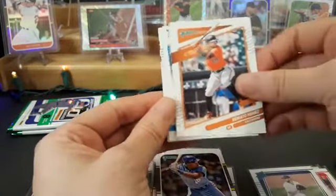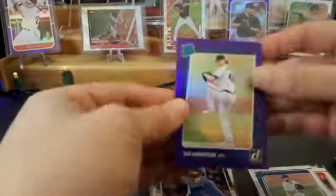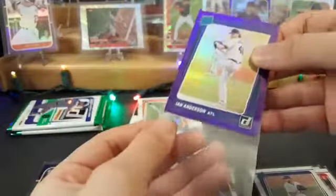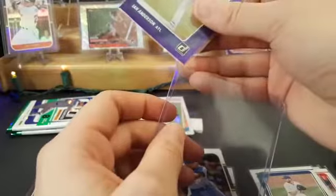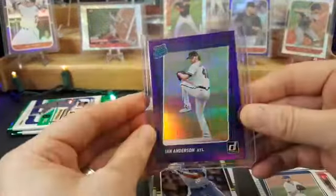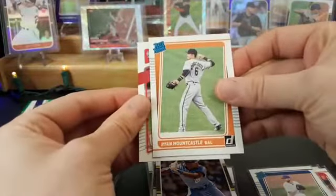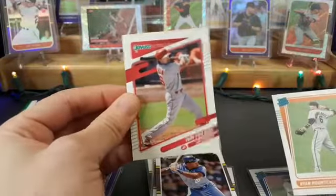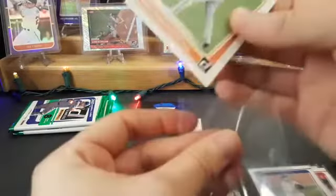Renato Nunez going out to the Baltimore Orioles. Ian Anderson turned around. Nice purple holo. So two Ian Anderson rookies, one on the purple holo. Nice looking card there going out to the Braves. Another nice rated rookie, Ryan Mountcastle, going over to Baltimore. And Tony Two Bags, Anthony Rendon, name variation for the Angels, rounds out that pack.